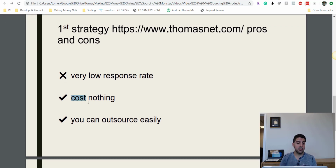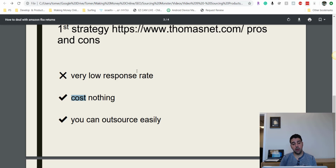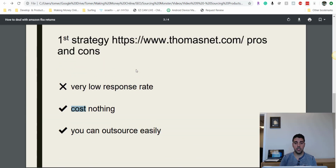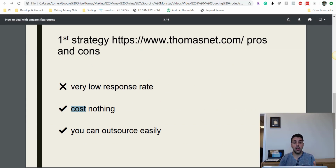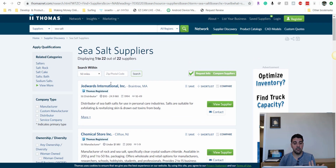And a pro here is that it costs nothing. You don't really have to travel to trade shows or expos and spend money on flights, on hotels, and your time, and it just costs nothing. And for some products, it's better to just do the first search here, try to see if you find the suppliers, and only then, if you can't find any, you go to a trade show or expo and try to do it.